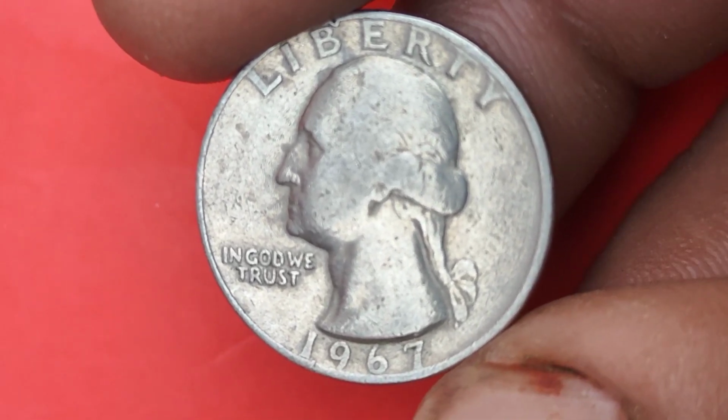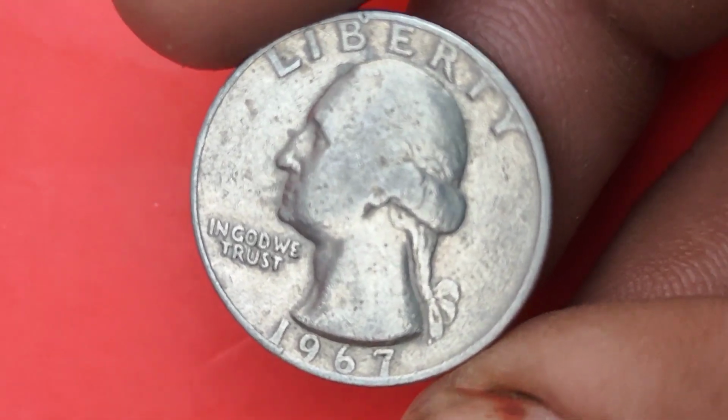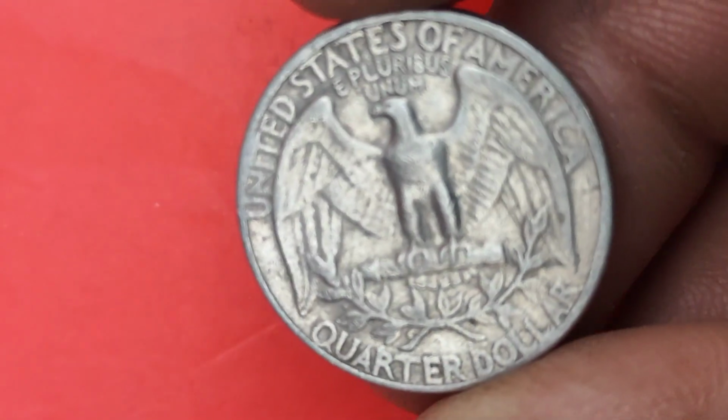Now let's talk about the value. Typically, a Washington quarter from 1967 in regular circulation is worth just a little more than its face value.